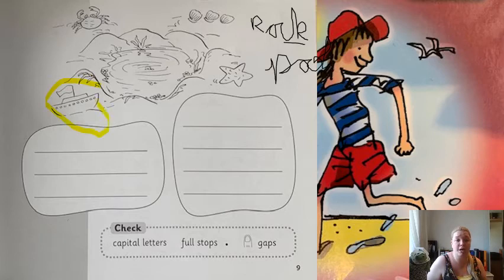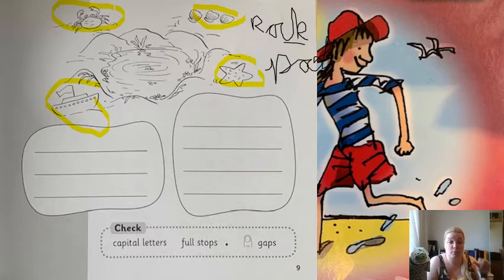So let's have a look at our rock pool. We have got a ship here, or a boat. We have got a crab. We have got some shells, and we've got a starfish. The other thing which you might want to have in your rock pool is maybe a little fish. Maybe you could use a bucket, or maybe you could use a net in your rock pool to catch the little fish. What I would like you to do is write 4 small sentences about what you can see in the rock pool, or what you would play with, or what you can find.